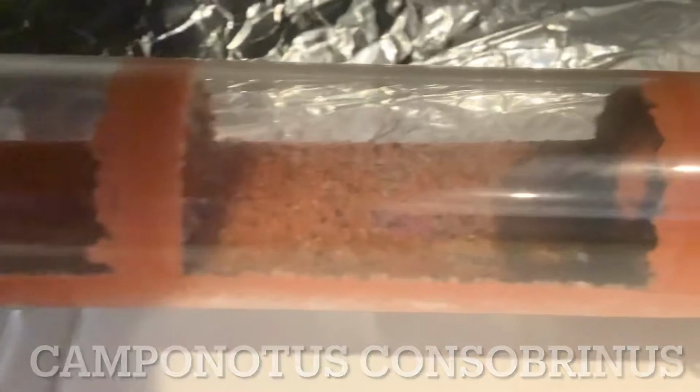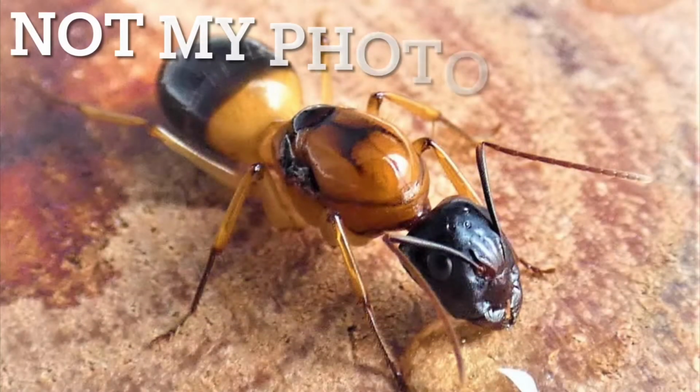Number 2. Banded sugar ants. I got these banded sugar ants around the same time as the black trail ants from a local pet store. Yes, I was surprised as well that they sold ants. And I'm just going to say it now, these ants are amazing.